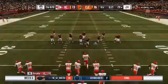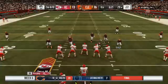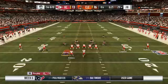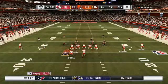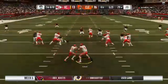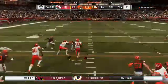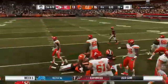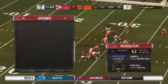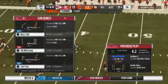Here's 2nd and 10 now from the 29. They'll run it now out of the gun. And he gets this one just shy of the 40, down at the 39. An 11-yard pickup, and it's enough for a Chiefs first down.